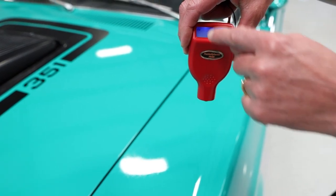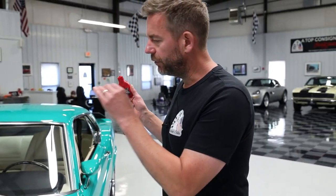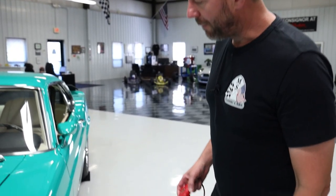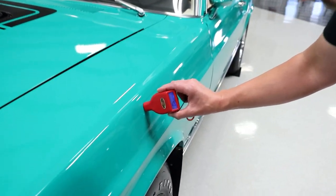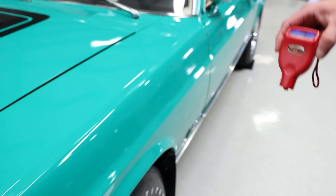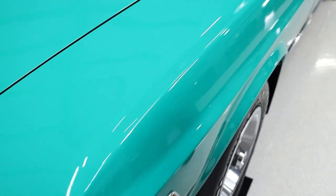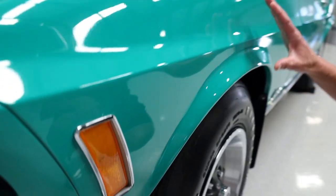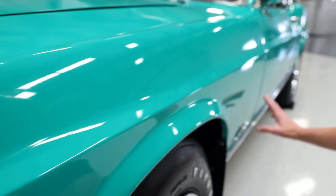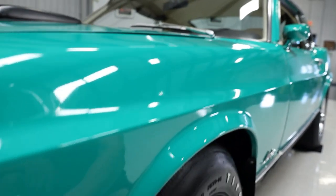So clearly, this is still a super low number, which wasn't uncommon to have a little different readings throughout the car. Again, if I use the paint meter on the side of the fender, you can see it's a 3.0, so again, we have original factory paint. Looking over this fender here, I don't see any chips on the side of it. I don't see any scratching, which is absolutely amazing. It's in beautiful condition. Again, everything is super nice.